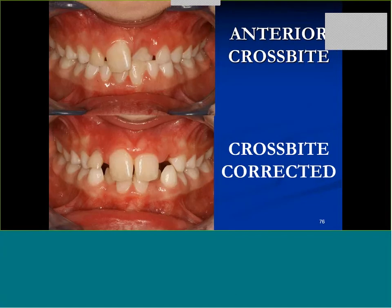So look at that patient after a couple of months. I mean, it's unbelievable. Unbelievable how easy it is. Look at the bone at the top. It looks like someone took a hammer and just hammered the bone. And down below, it's completely reformed because you've reduced the traumatic occlusion on the tooth.